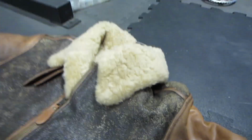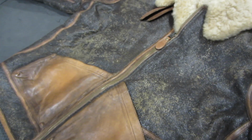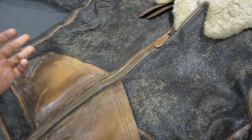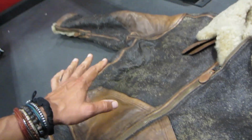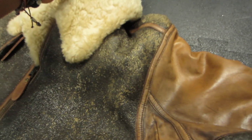They listed it as a Polo Ralph Lauren jacket, and that was pretty much it. $250. I talked them down to $150. This happens to be a Polo Ralph Lauren B3 Mouton jacket. Extremely, extremely rare. Probably worth in the vicinity of $1,500 to about $2,000. It's just part of a collection that obviously isn't here anymore. And this is in great condition. It's got tags, which is awesome.